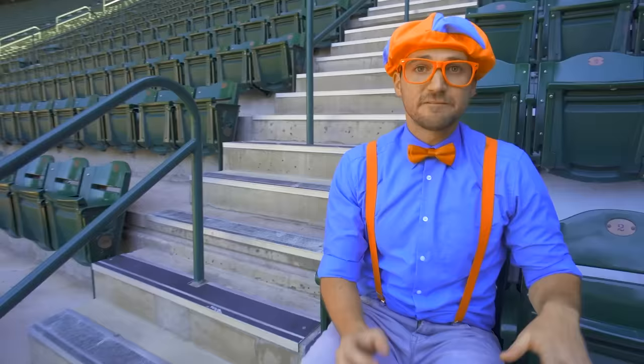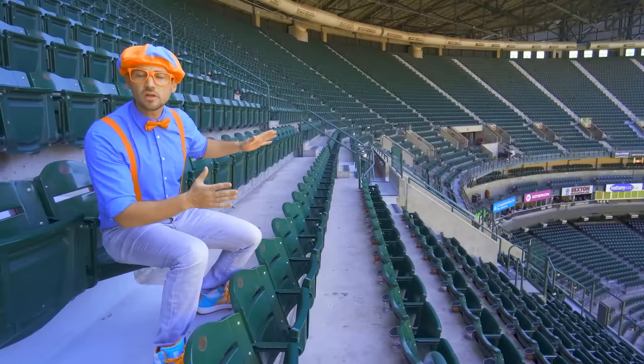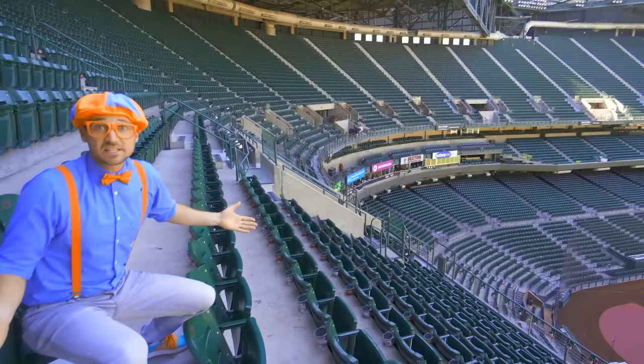Okay, to find the total number of seats in this whole stadium, you just take this row and multiply it by the total amount of rows. Okay, let's see. Whoa, okay, it looks like there's 48,618 seats in this stadium. Yep, that's right, that's a lot of seats.